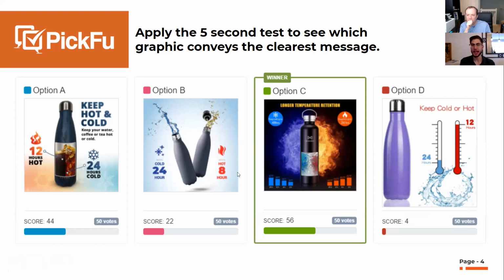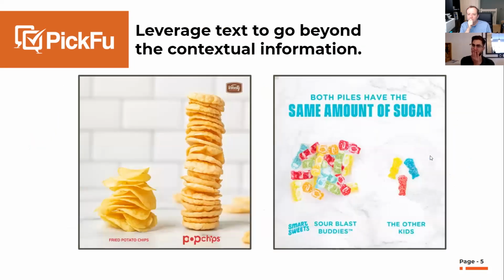And so the biggest thing that we'll notice with the 5-second test is that things that are distracting, like the water coming out, the non-symmetry between the 2 sides of the image, really can be a big factor. And so again, what we're trying to do is figure out which one of these is going to be the most clear, the most easy for the brain to digest, that this water bottle is going to work for both cold and warm temperatures, and about the amount of time that it's going to actually stay that cold or warm. Another tip here is that you should have contextual information.